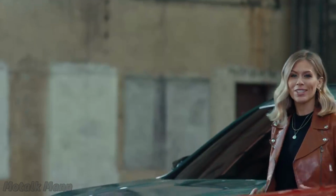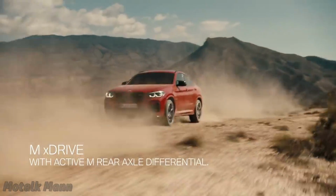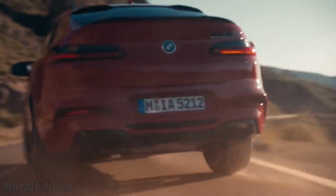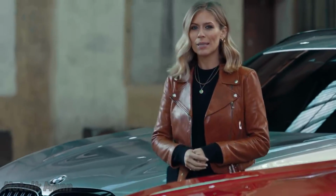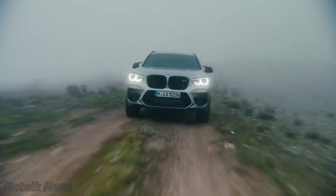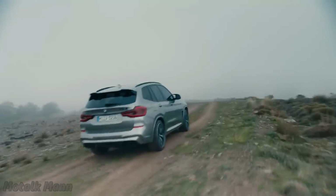For superior traction and agility with maximum control, they're both equipped with the innovative MX Drive with active M differential. Sensors continually monitor the current driving situation, and dependent upon those results, the system then permanently controls the torque distribution between the front and the rear axle, as well as between the two rear wheels.